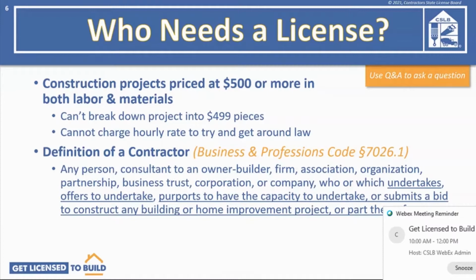I'll read the entire code, but pay special attention to the part we underlined. A contractor is any person, consultant to an owner, builder, firm, association, organization, partnership, business trust, corporation, or company who or which undertakes, offers to undertake, purports to have the capacity to undertake, or submits a bid to construct any building or home improvement project or part thereof.